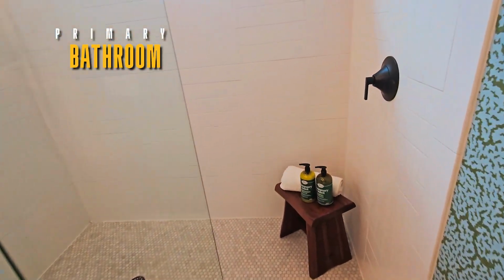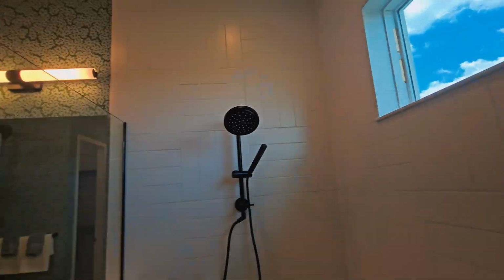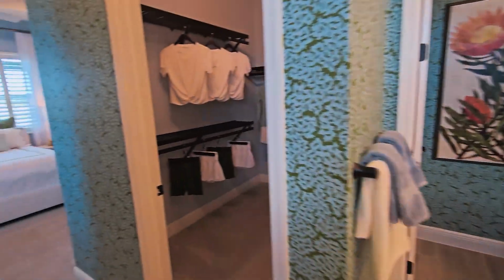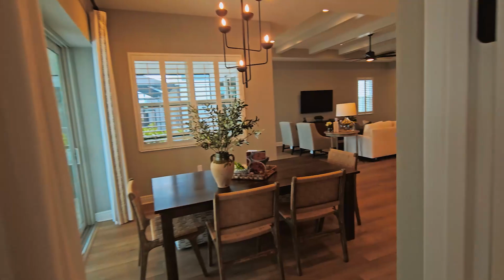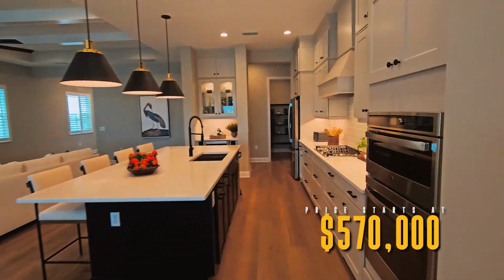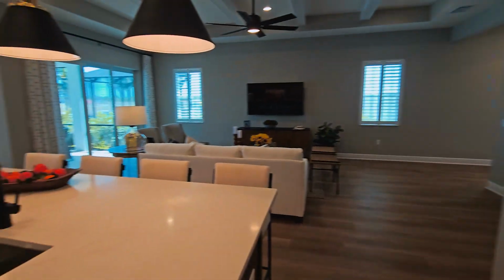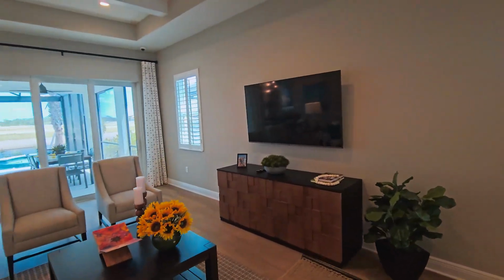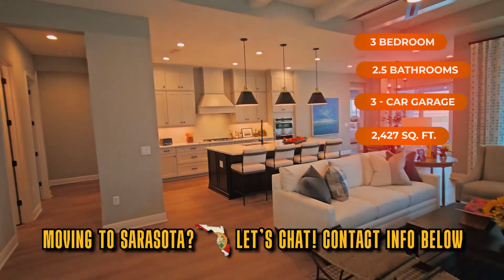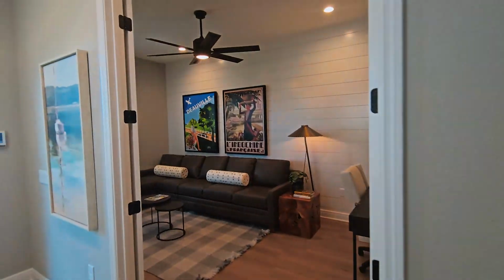There you go, ladies. 2 sinks, walk-in shower, right there. Transom window, letting in lots of natural light, and your throne room. So this one is going to start you at $570. That's right, $570. Sea mist, really good, ample spaced home. You're going to want to put some upgrades to it, but this sea mist is a very popular model. So there you have it. This one's shown with 3 bedrooms and the bonus room.